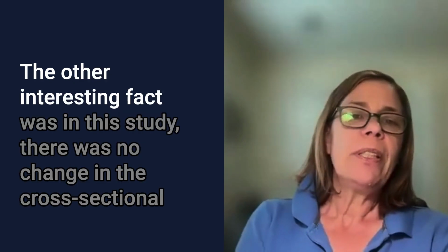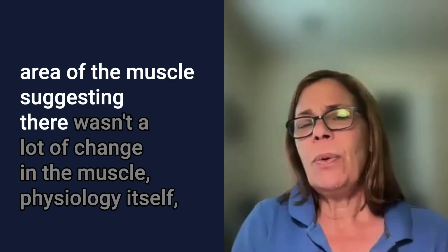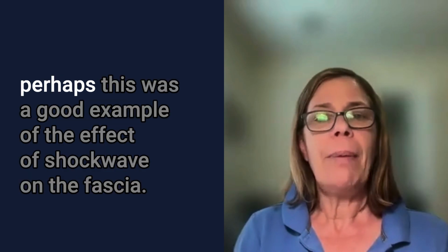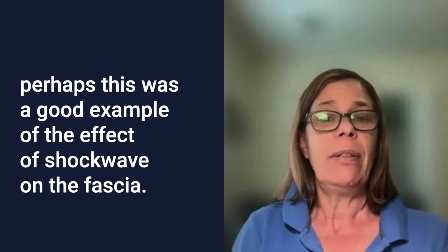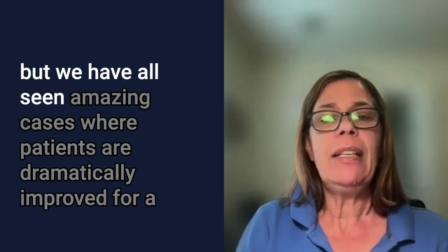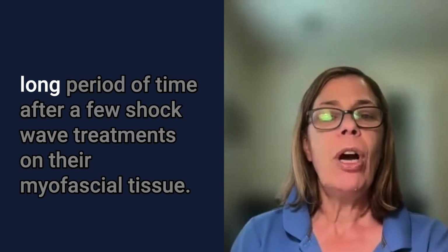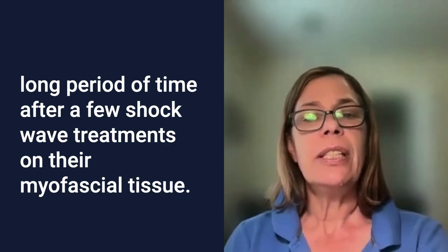The other interesting fact was in this study, there was no change in the cross-sectional area of the muscle, suggesting there wasn't a lot of change in the muscle physiology itself. Perhaps this was a good example of the effect of shockwave on the fascia. Does myofascial pain syndrome exist in our veterinary patients? Don't know, hard to guess, but we have all seen amazing cases where patients are dramatically improved for a long period of time after a few shockwave treatments on their myofascial tissue.